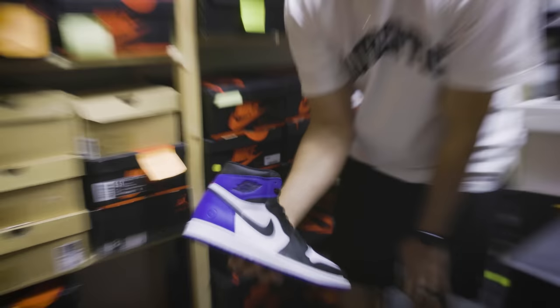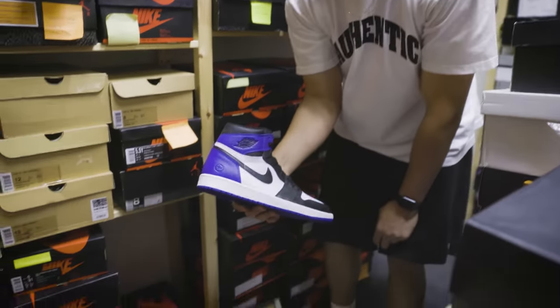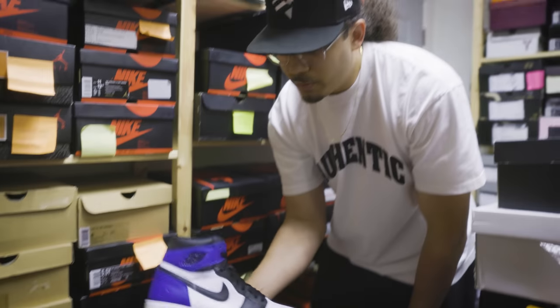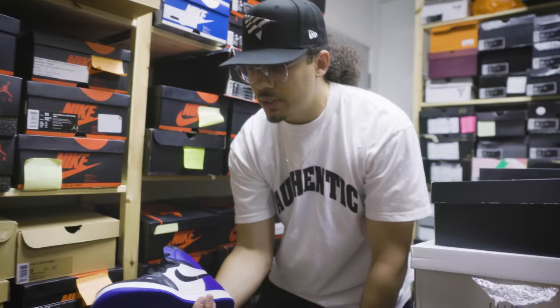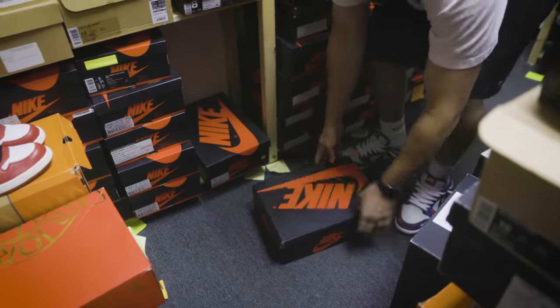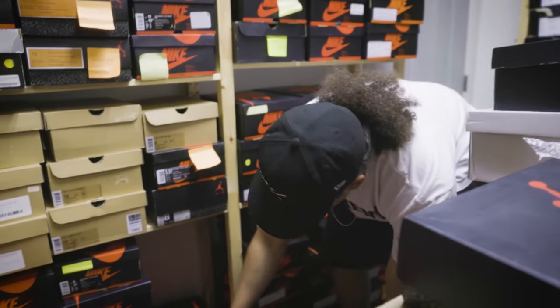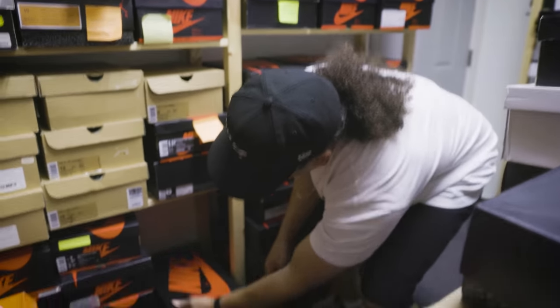Deadstock, size 13, Fragment One. This is not the friends and family version. It's got the blue bolt on the back, but that is still completely fine. This is a fire shoe. Super, super dope. Had opportunities to get this shoe for really good deals. That's not my size, so I think at this point, I'm gonna just have to take the deal and then try to work some trades. Looks like there's two of them right there. Yeah, BLITZ got two pairs in the size. They got other pairs right here, 11s, 10s. These are all Fragment Ones right here.